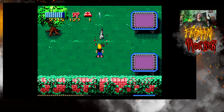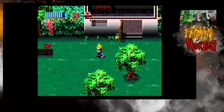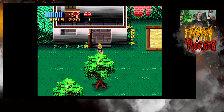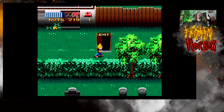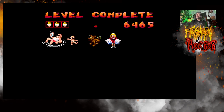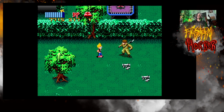Super cool animations. Okay, I can't go up there. Look at that, just like that, done. This game has the coolest graphics. Very similar to Haunting starring Poltergeist.